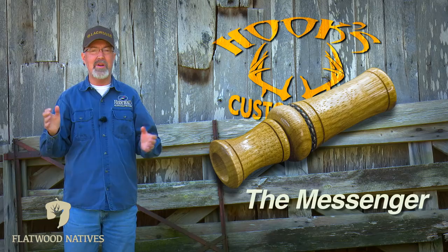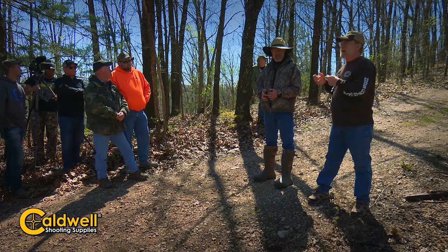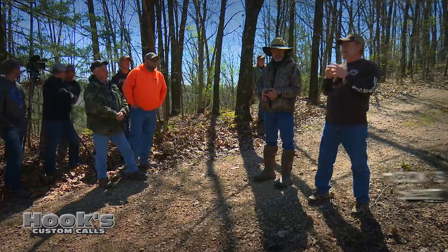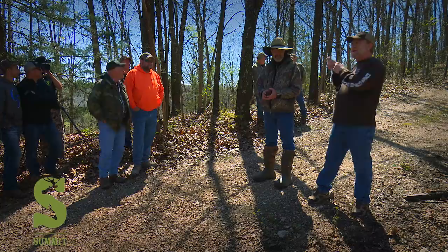The Messenger Grunt Call is here. After months of designing, testing, and tweaking, James Harrison from Hooks Custom Calls absolutely knocked a home run on this grunter. One morning I get an email from Grant and it says, "In church yesterday, I believe I came up with the name. We are going to name this call the Messenger." And he explained to me. So now I'm going to let him explain to you, and then we're going to let James blow that grunt that literally brought that deer up the hill a while ago.